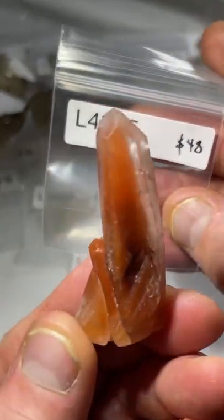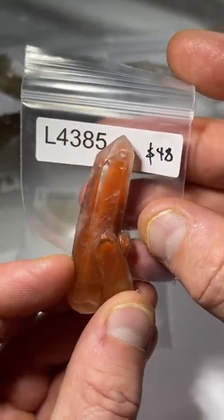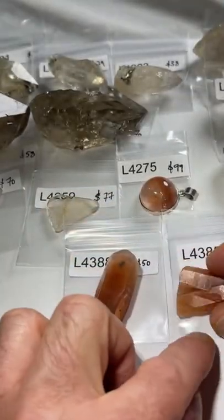That's crazy. Anyways, look, $48 on that one. This is crazy, amazing stuff. If you know this material, you don't need to know this material.